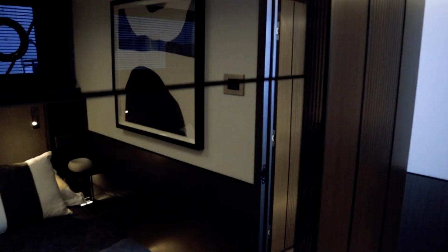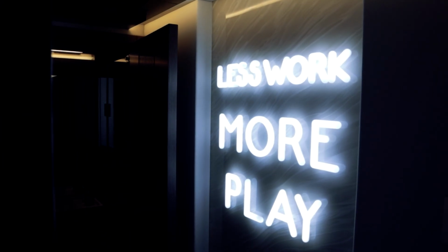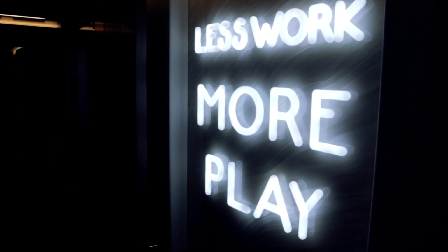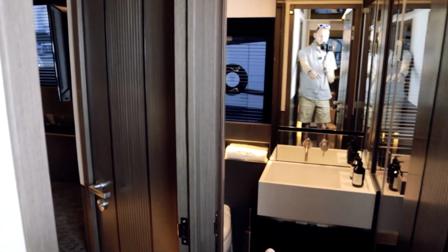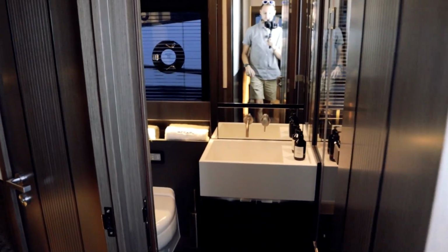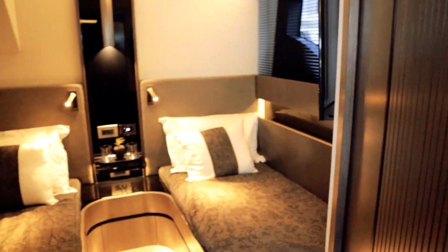We're gonna step out here and check out one more of these while we're down here and get a nice little motivational sign there. That's actually really cool, really bright though. Less work, more play, absolutely, we're all about that. So we'll step down here and you get access to a head. I guess this would also be considered the day head down here because there's a door straight at the end of the hall, as well as ensuite access through this guest cabin here.